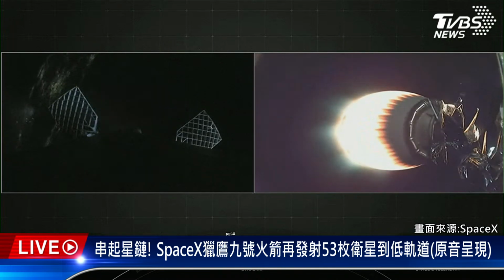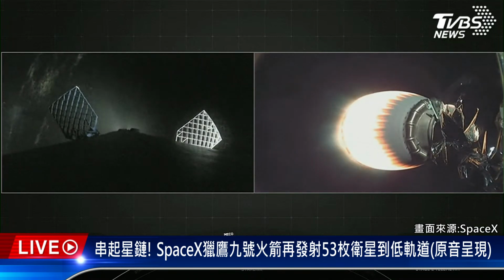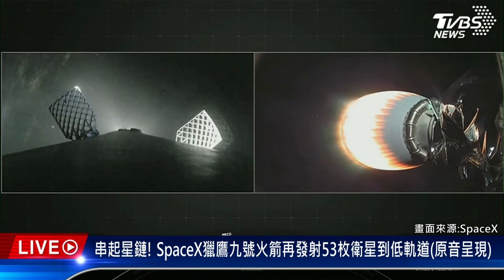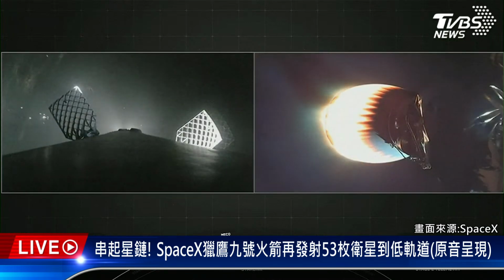It's a 3-engine burn that helps to slow the stage down. The second burn is the landing burn. It's a single-engine burn that helps bring the vehicle speed down rapidly in order to land on our drone ship, Just Read the Instructions, which is the equivalent to the size of a football field.